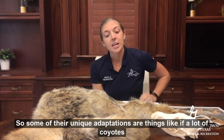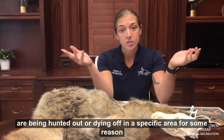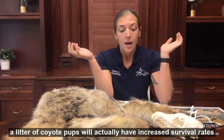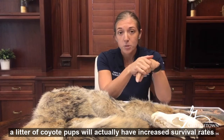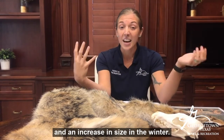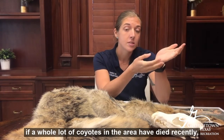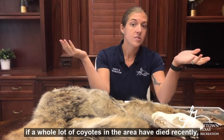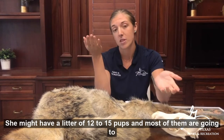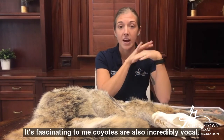So some of their unique adaptations are things like, if a lot of coyotes are being hunted out or dying off in a specific area for some reason, a litter of coyote pups will actually have increased survival rates and an increase in size of the litter. So if a mom normally would have 7 to 8 pups, if a whole lot of coyotes in the area have died recently, she might have a litter of 12 to 15 pups, and most of them are going to survive, which is not always the case, which is really, really interesting and fascinating to me.